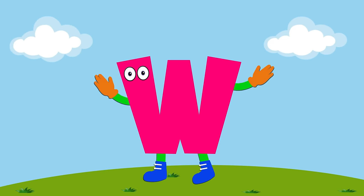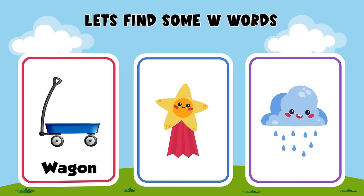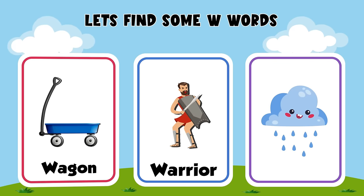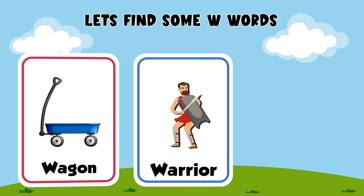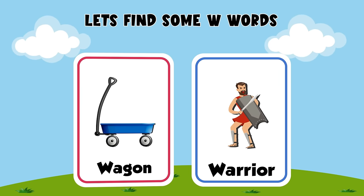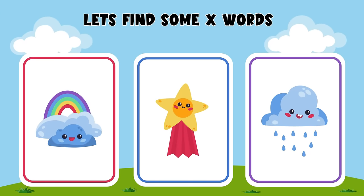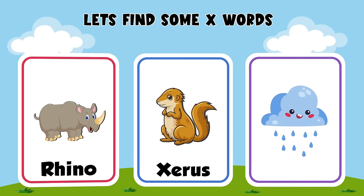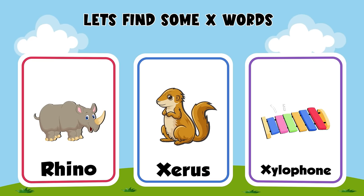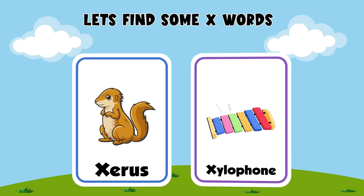This is alphabet W. Let's find some W words. Wagon. Warrior. Snake. W, wagon. W, warrior. This is alphabet X. Let's find some X words. Rhino. Xerus. Xylophone. X, Xerus. X, xylophone.